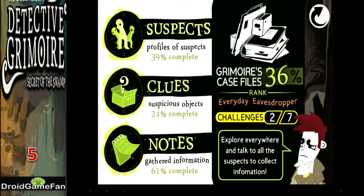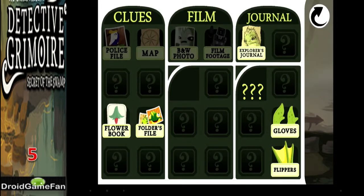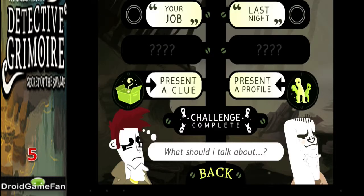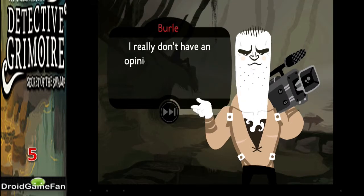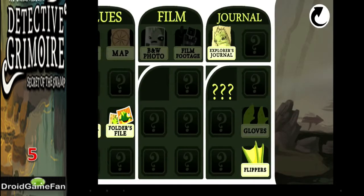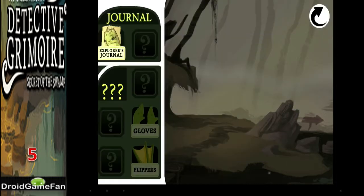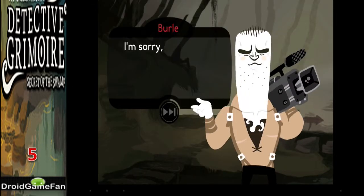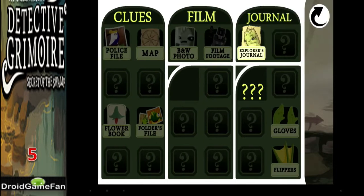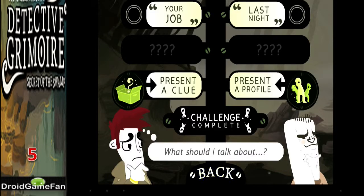Okay, so we got the flippers and the hands. Let's see if they got anything new to say. I'm sorry, I have not seen that before. Yeah, I bet. Try showing it to somebody different. I really don't have an opinion. My apologies. I still think he did it. What is it? Some evidence from last night's murder? That's great. I'm sorry, I have not seen that before. What is it? Some evidence from last night's murder? Okay, so he has nothing new to say.